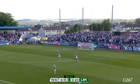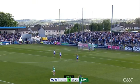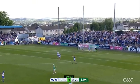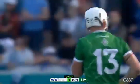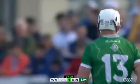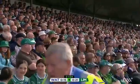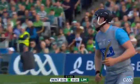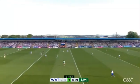Cory Fitzgerald from Kilrossanty is on for Waterford. Kevin Mahony has done all he can, as Aaron Gillane tops up his personal tally and stretches Limerick's lead out to 6 again. They're sitting more comfortably now on that cushion. They've hit 5 of the last 6 points in the game.